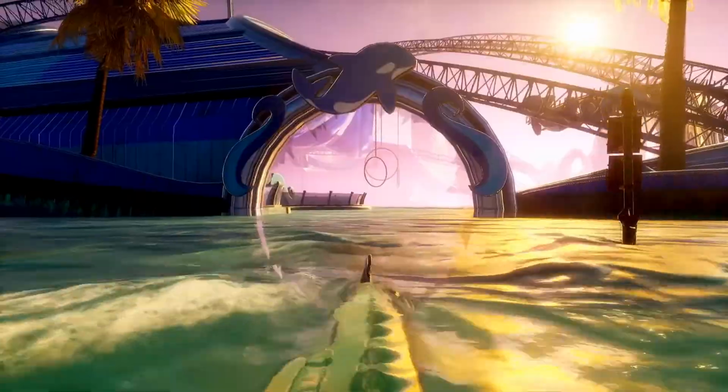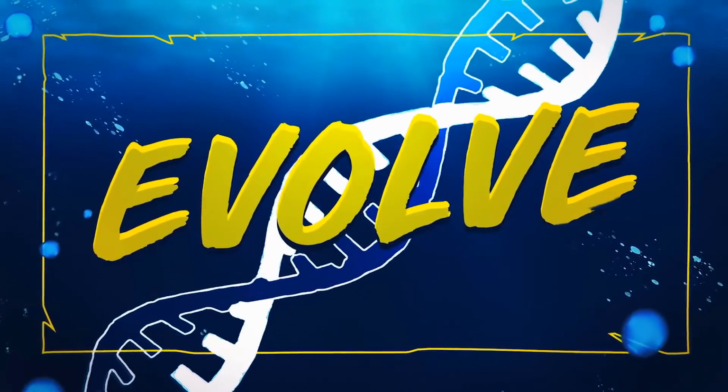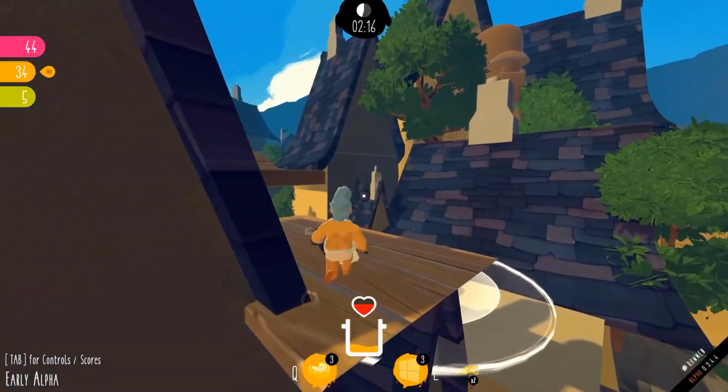Another game that was really fun to play was ManEater. It's a single-player action RPG, and you play as a shark in an open-world environment. There's a lot of weird games, and as you can see with my picks, I'm picking a lot of weird games. Another weird one was RAWMEN.